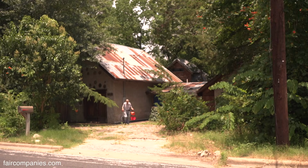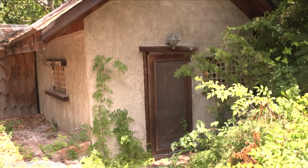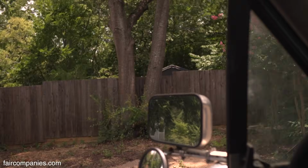You have a multi-purpose studio. You live in the treehouse. This cottage you can choose to sublet or not. Use it for a guest house, whatever.